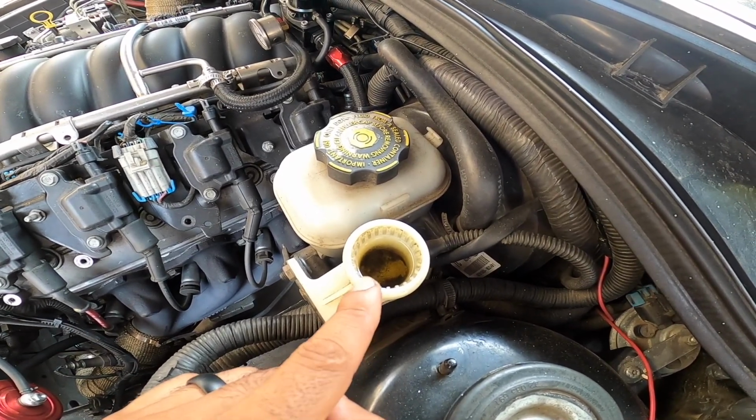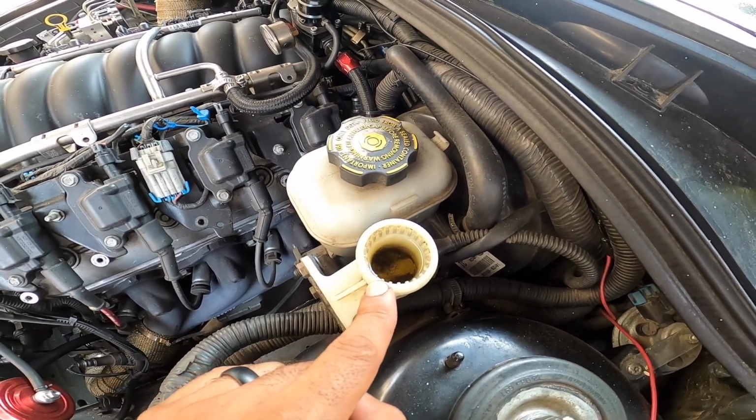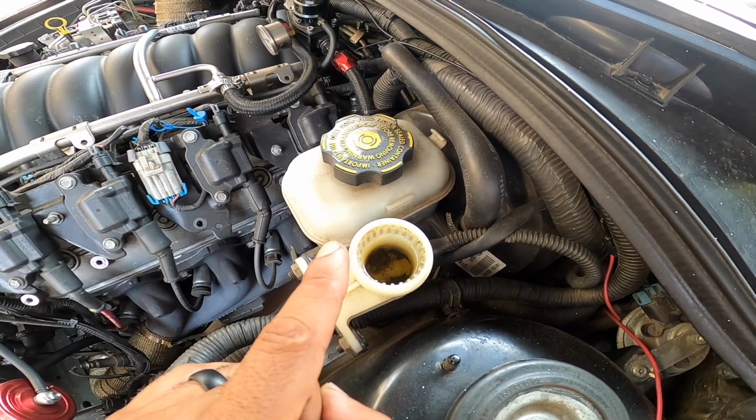So you're going to take a turkey baster. You don't want to take all the fluid out because you don't want to reintroduce air into the system, but you do want to take all of this gunk out and flush it out. A lot of times that will fix the problem on these cars, but if that does not fix your problem, if you're still getting clutch fade, the next best thing is to replace the clutch line.